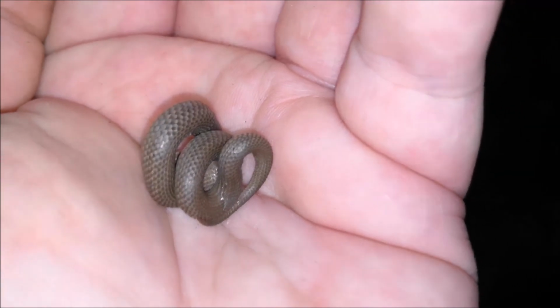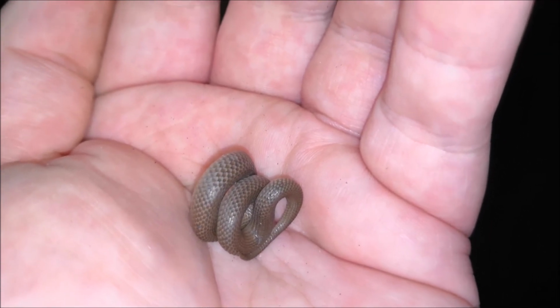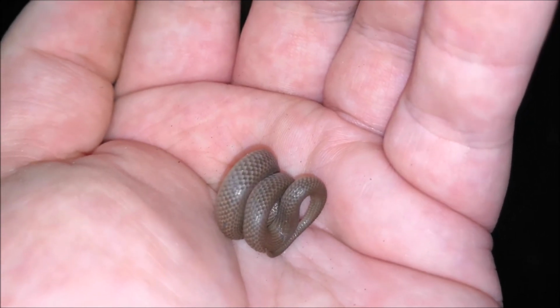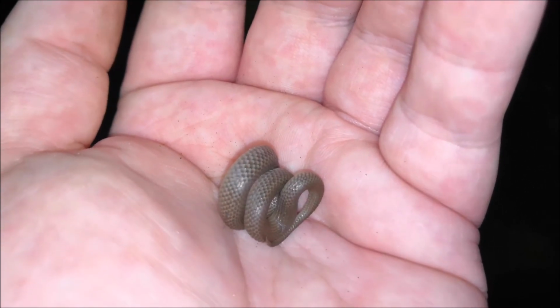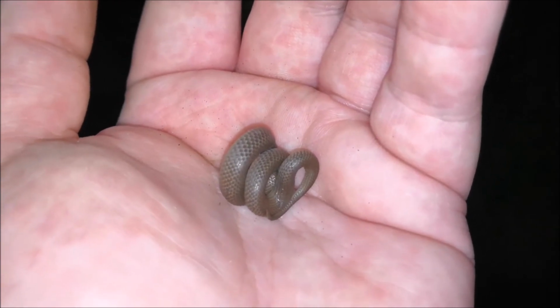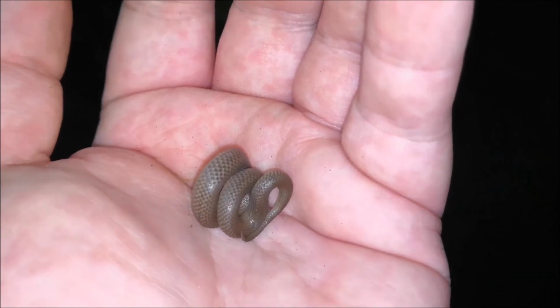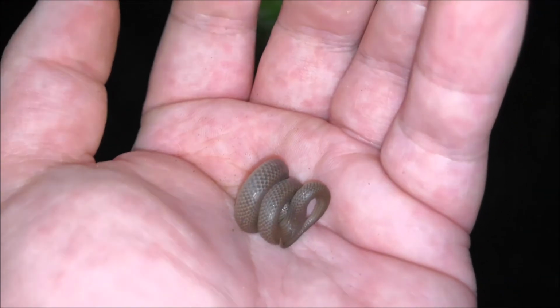We really don't know a whole lot about them, to be honest with you, with how secretive they are. Do they eat frogs and toads? Do frogs and toads eat them? I mean, it's very possible both ways. I would assume that they're more like the red belly and the ringneck snake, how they eat earthworms and smaller prey items, possibly salamanders if they get a chance. Does that sound about right, Tyler?